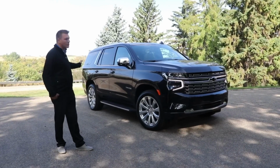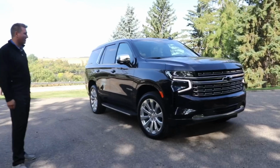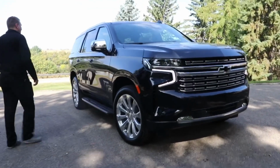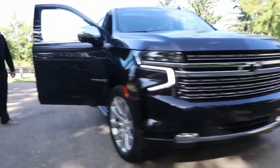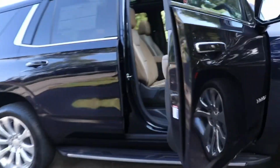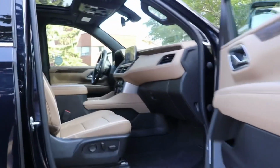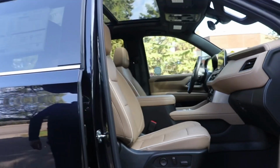So this is a 2021 Tahoe Premier that we just got in a really cool color combination. It's the dark blue, the midnight blue metallic with jet black and maple sugar interior. You've got to give them a quick glimpse of this interior, Ryan. So it's kind of cool. It mixes the black carpets and headliner with the maple sugar dash and seats, which is really neat.